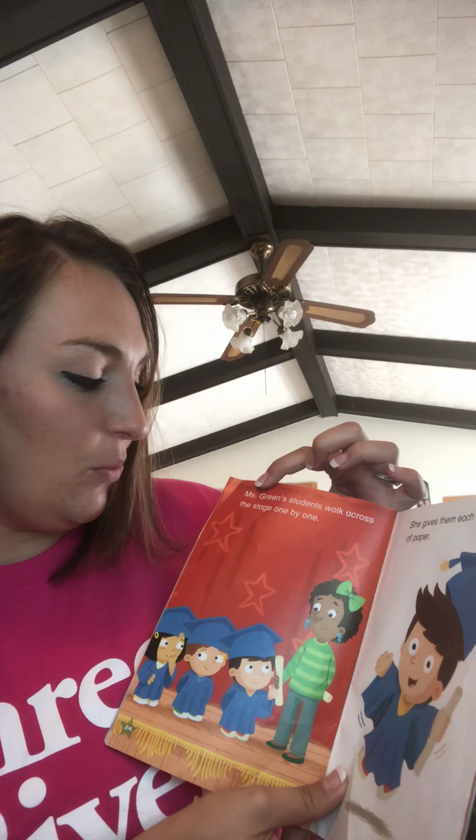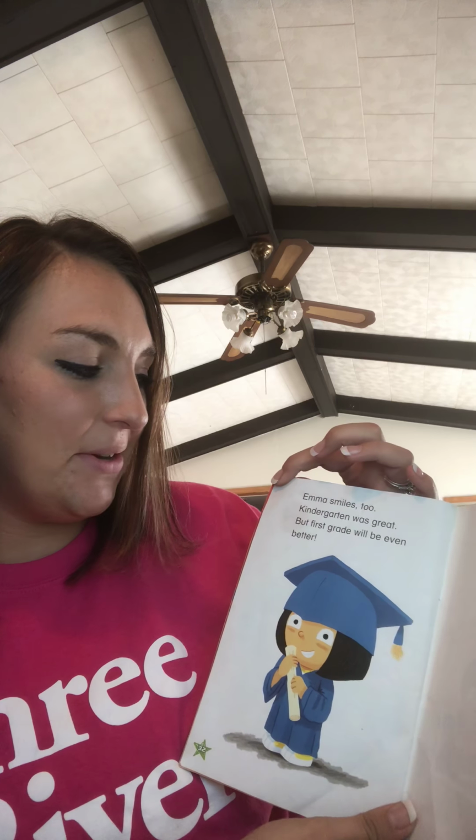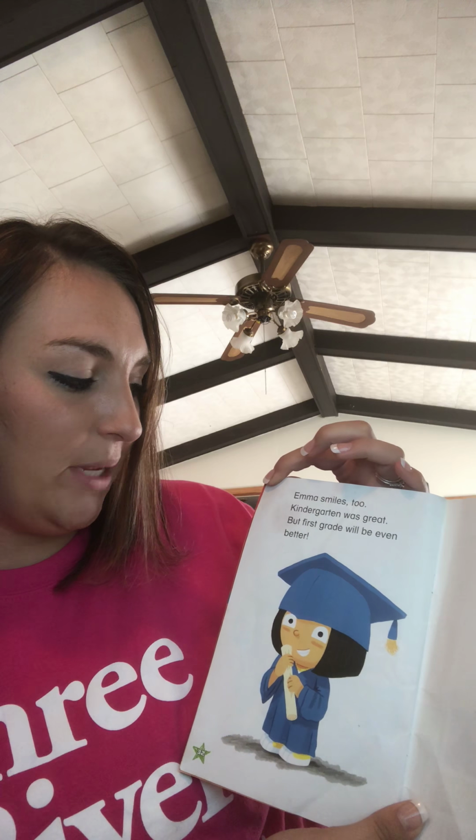Miss Green's students walk across the stage one by one. She gives them each a piece of paper. Soon it is Emma's turn. She takes her paper. Congratulations, Emma, Miss Green says. You are a kindergarten graduate. Now we are all kindergarten graduates, Jack says. Yes, Emma agrees, for the first time. Soon we will be doing something else for the first time, Ben says. What? Emma asks. Ben smiles. Starting first grade. Emma smiles too. Kindergarten was great, but first grade will be even better.